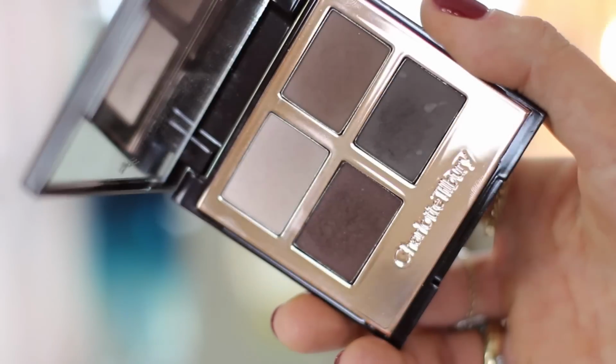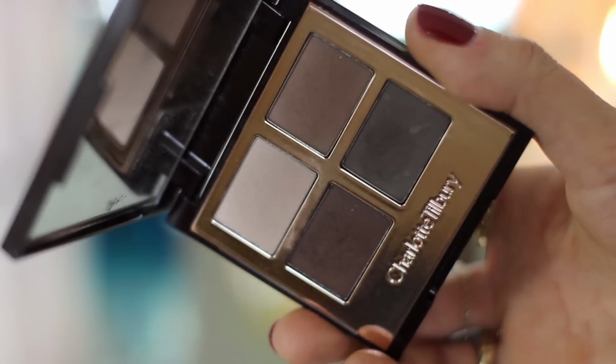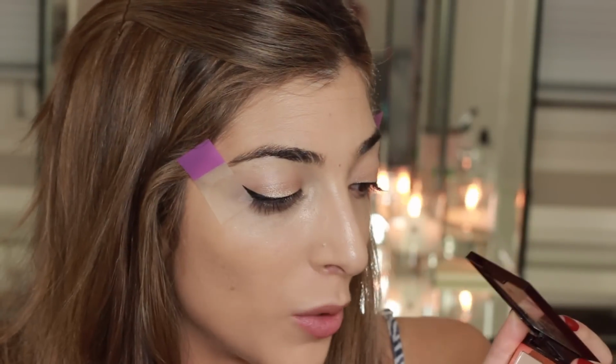I've been loving doing a little bit of extra definition in my crease area up in here. A really great matte palette is the Charlotte Tilbury Sophisticate eyeshadow palette. Other matte eyeshadows that I like are MAC and Natural Collection from Boots. I just like this because it's all kind of like there for you already.